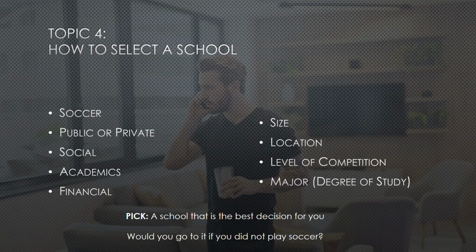Again, talking about public or private. Size. Do you want a small school of, say, 2,000 students, or are you looking for a bigger school with, say, 15,000? Those are things to think about. Location. Do you want to be close to home, far away from home? Do you prefer colder climates or warmer climates? Those are things to consider. And again, back to the soccer, level of competition. Does it meet what you're looking for? Are you trying to go Division I? Would you rather go Division III, Division II? Do you want to play a lot? Those are things to consider.